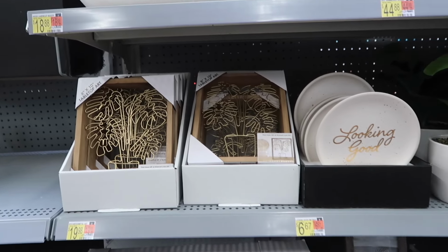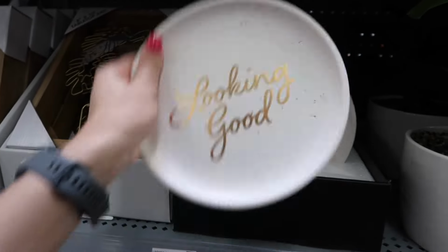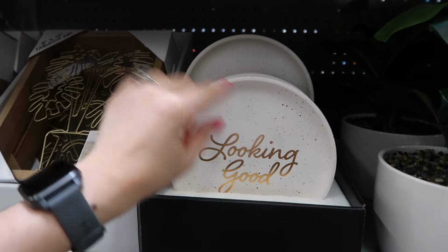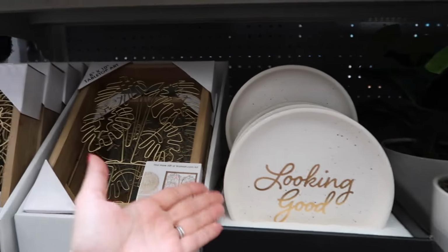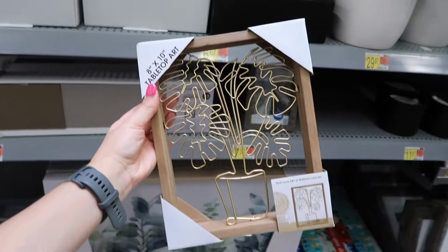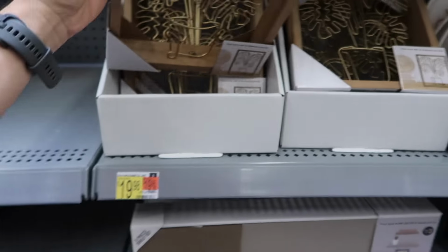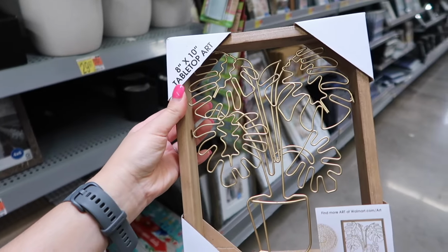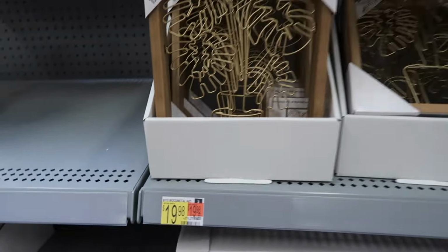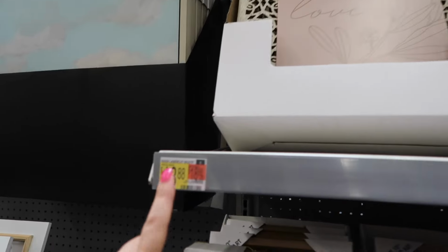Then I have these little tabletop wall decorations. These are, I've shared before, these are plates, looking good. This is perfect to place on your nightstand, or maybe on your bathroom counter, to put all of your skincare on top, or maybe some jewelry if you do put it on your nightstand. And then these are perfect if you like that boho modern style of decor, or if you want to decorate your office. I don't know why this gives me office vibes, but it's just those monstera leaves with that beautiful gold wire, and that is $19.98.